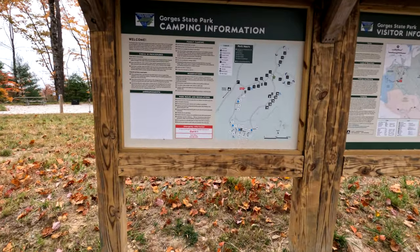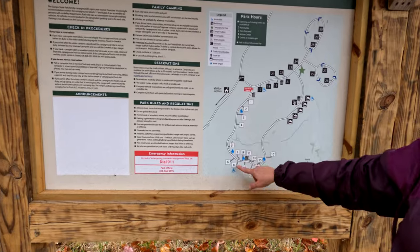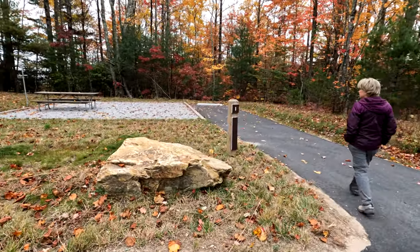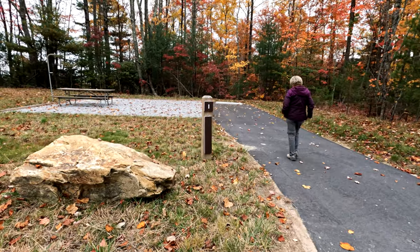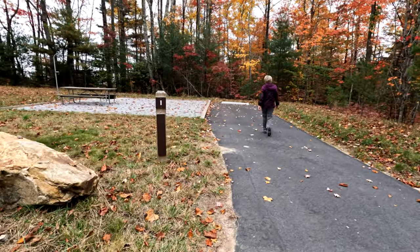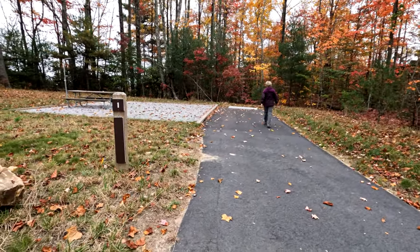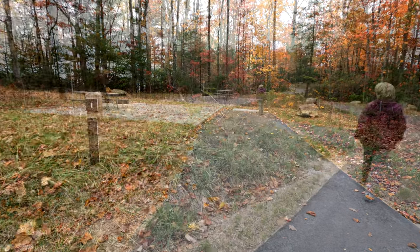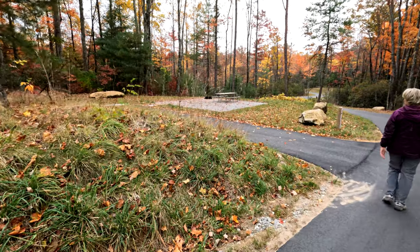As we're going down this way. Looks like you could fit two vehicles in here without any problem. Coming up on site two.